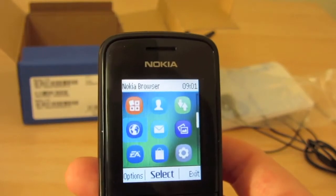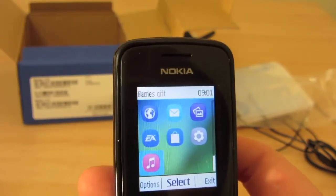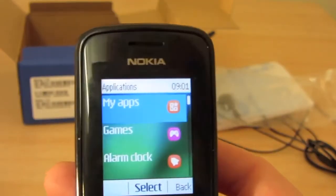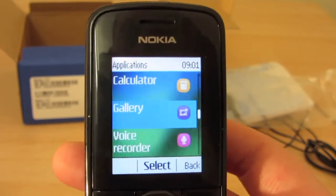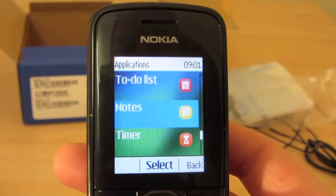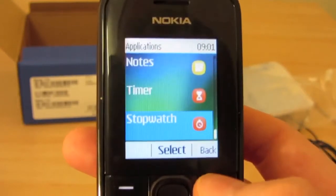Messaging, the Nokia browser, that should be interesting, and music. So there is a music player there. My apps, we have games, calendar, alarm clock, calculator, the usual stuff, a voice recorder, which is obviously useful, notes, timer, and a stopwatch.